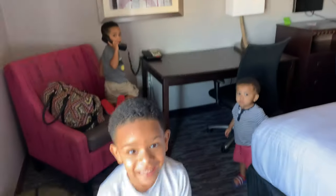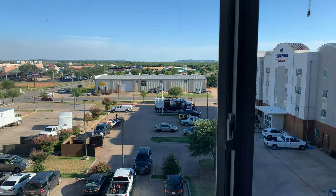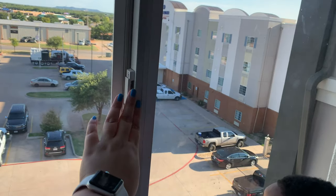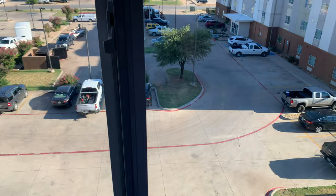Hey guys, so we finally made it to Abilene. Everybody say hey. Hi. Say hi. Brian's messing with the TV. They put us on the top floor. And isn't it so weird how these windows open on the top floor? Ethan, stop getting up there.